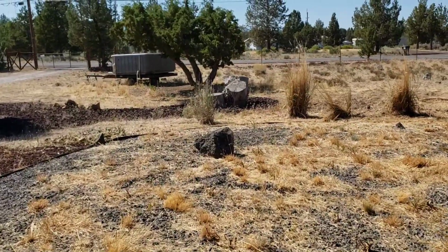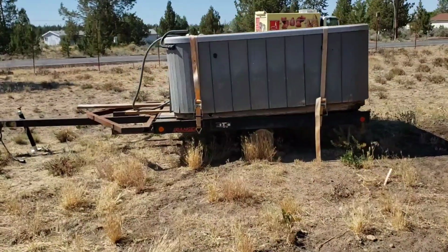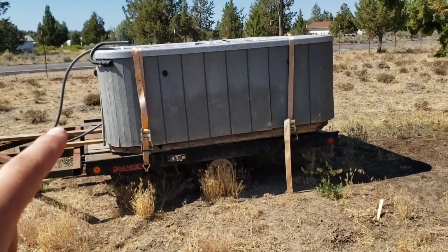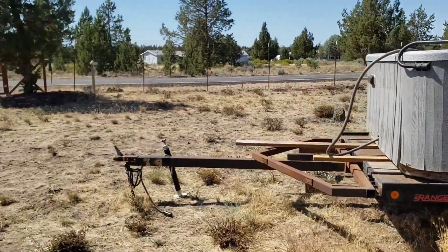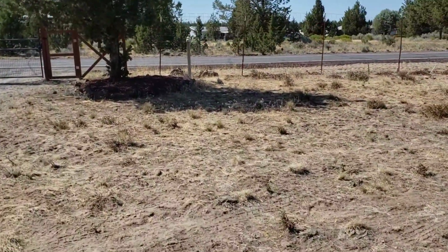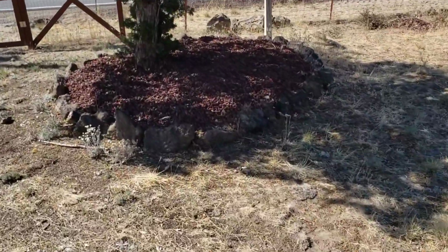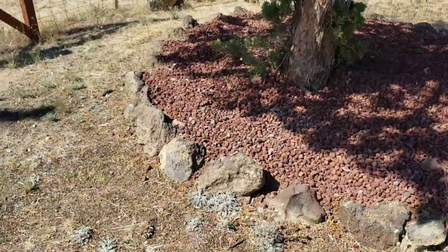So over here, we still have a hot tub on a trailer. In the next couple days, that's going to be taken out back, set on those pavers, and I'll paint the siding to match either the house or the red fence back there. Not sure which one, I haven't decided yet. But over here, I had all that spare gravel. Remember, we were talking about that in a previous video. I took that gravel and I spread it around this tree with these rocks. Did my first little landscaping touch since I've been here.